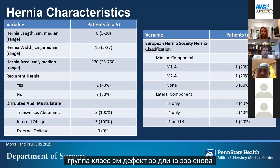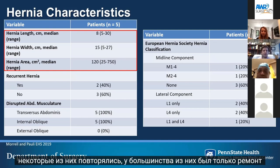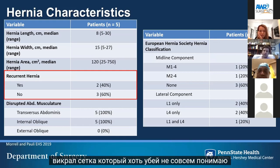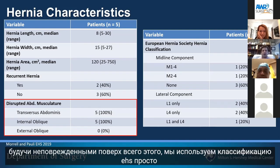The defect length, again, 5 patients, 8 centimeter defect by 5 with an area of 120 square centimeters. Some of them were recurrent, having had, most of them were onlay repairs that had previously been done. One was an onlay actually with Vicryl mesh, which for the life of me, I don't quite understand. We talked about the musculature disruption in terms of transversus, internal and external oblique. Again, the external oblique being intact over top of all of these.